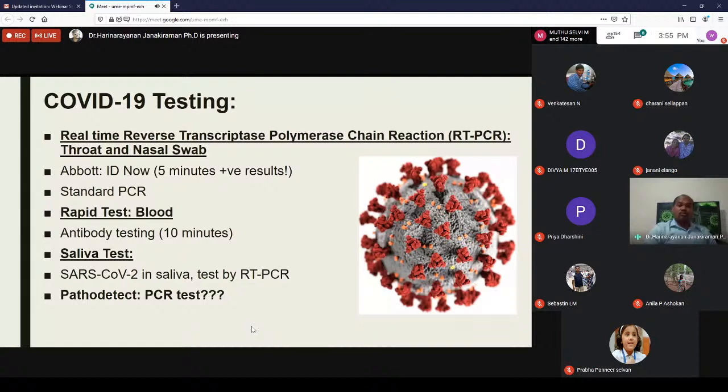So the most common testing method is RT-PCR, or real-time PCR, which is real-time reverse transcriptase PCR, which sometimes is confused with reverse transcriptase PCR, which is not RT-PCR. So this works by taking a swab from the throat or nasal swab method.